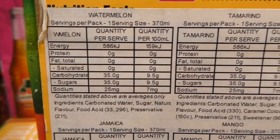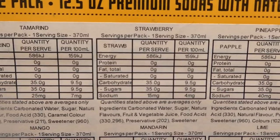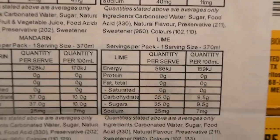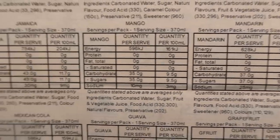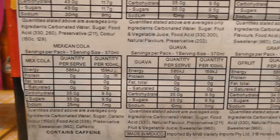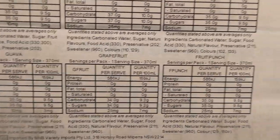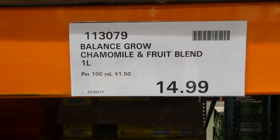So this is the watermelon, tamarind. So just pause in between. Strawberry, pineapple, lime, mandarin, mango, Jamaica, and then Mexican cola, guava, grapefruit, and fruit punch.